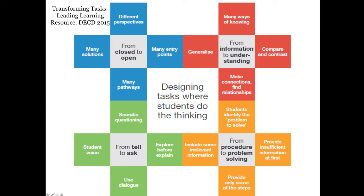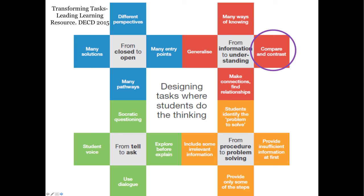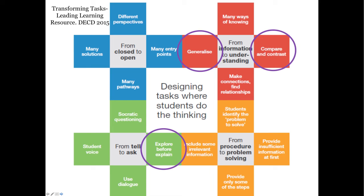And for each of those strategies, we developed just four techniques. Not because they're the only four techniques that can be used to get the shift from tell to ask, but because they're four techniques that we feel are really achievable for teachers. They're four techniques that they could add to their toolkit, if you like, to start them off with making these bigger strategic shifts in their learning design. And you can see in the parallelograms example that I've just been through with you, we started with compare and contrast. We got the students to explore before we explained anything. And finally, we got them to generalise. So in designing that entire learning experience for students, we combined three different strategies from Transforming Tasks.